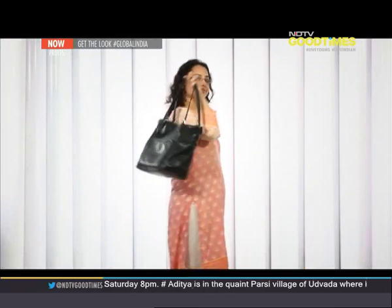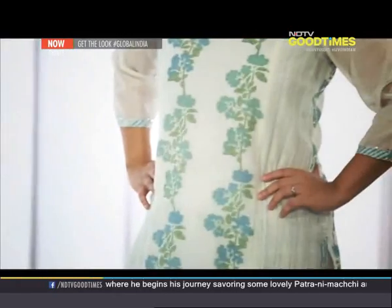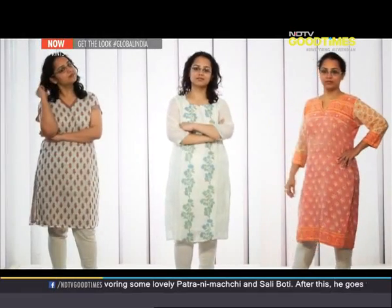I'm a very basic person, which means the same old boring pair of spectacles, the same bags, the same shoes, earrings, a bogus hairdo, and I think the list goes on. My wardrobe is also filled with basic plain Jane kurtas and pajamas. So there's a music concert coming up at a resort this summer, and I really want to look cool for that. So, team Get the Look, help me look cool for that.